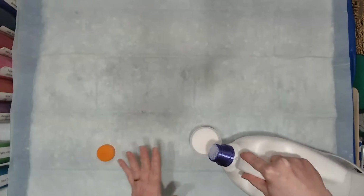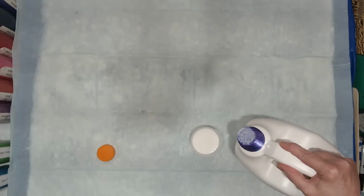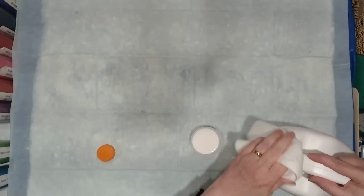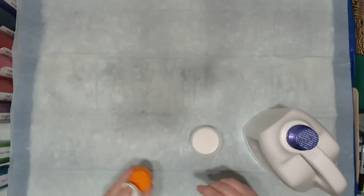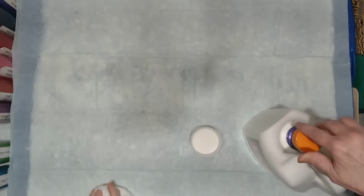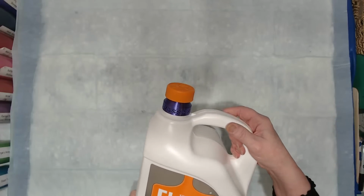Now, what I found too, wipe it off on the top before you put your cap back on. I find if I tap it a few times just to get some of the Floetrol out of there, it won't dry in there. So they fit on nice.